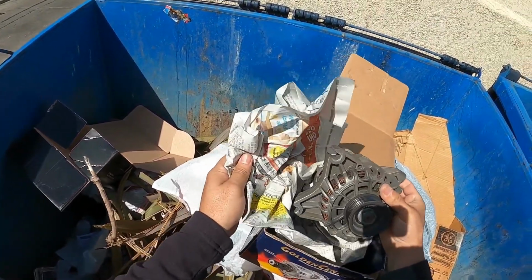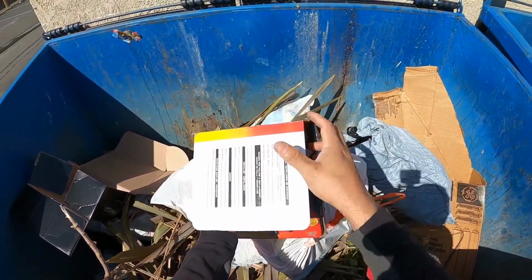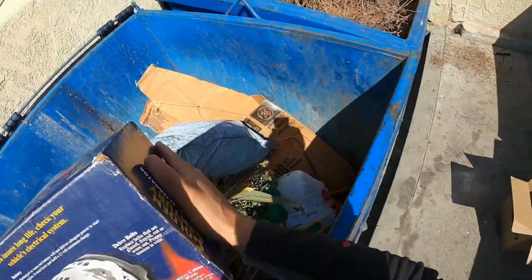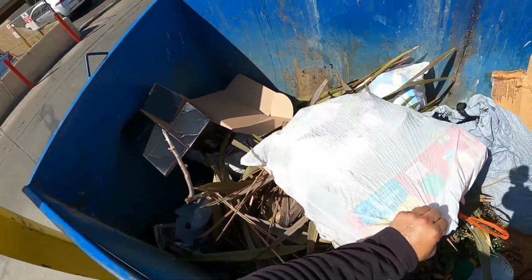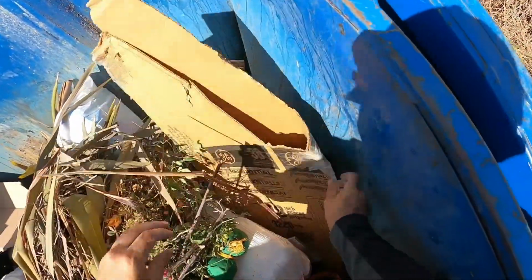That's a big old chunky piece. That one was pretty heavy. I don't know about those kind of parts, but they look good, at least for scrap.